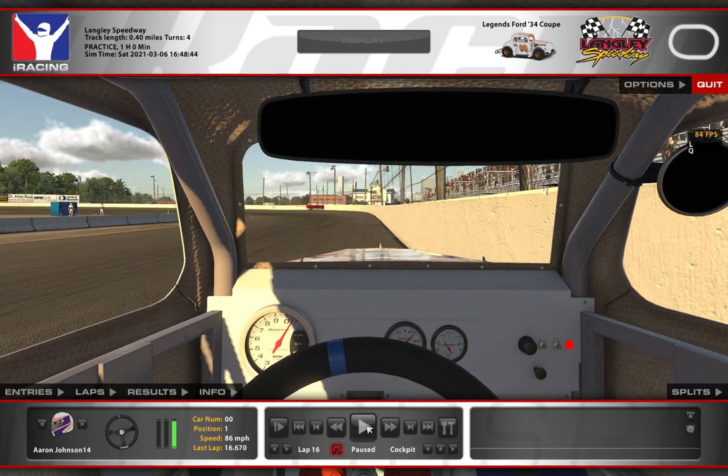That was a 16.67. I'm always really tickled anytime I can run in the 16.6s. And in this particular practice session, a cool track with a new setup, I started running in the 16.6s on lap 12, and with a couple of exceptions, I ran in the 16.6s for about the next 13, 14 laps.